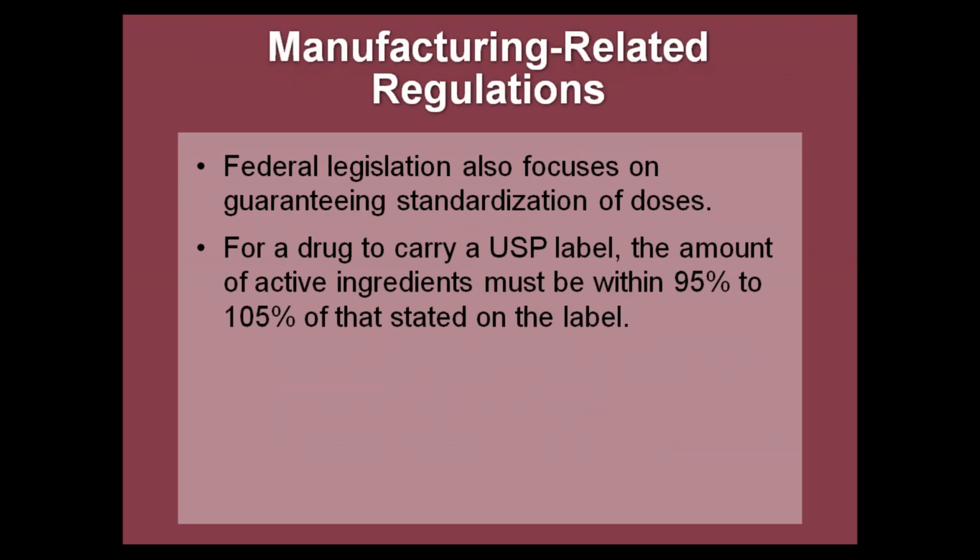Federal legislation: we have to have standardized doses for medications, right? Like 2 to 4 milligrams for Zofran. That's pretty standardized. For it to carry a USP label, which we have here, and which you can look up in the USP, it's got to be 95 to 105% effective. So you have a 10% wiggle room there for the drug to work.